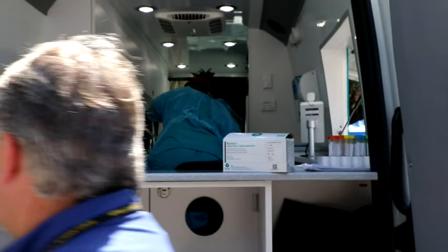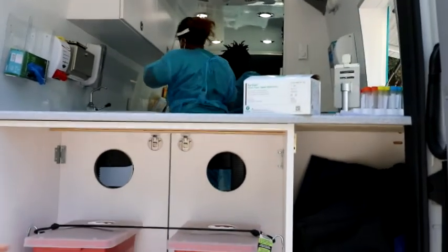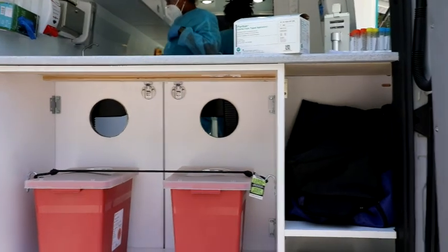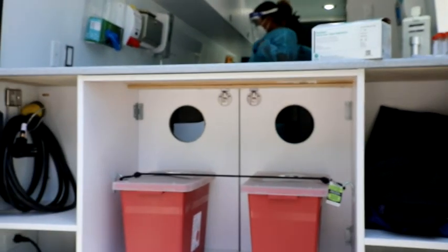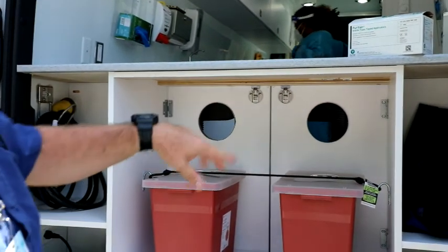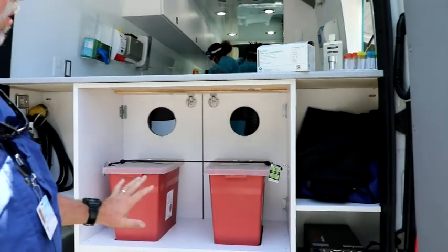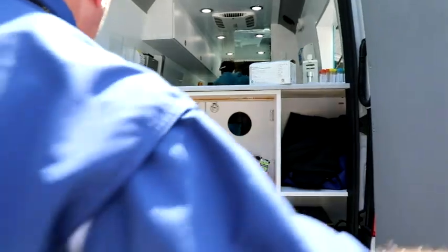On the back of the truck is where we keep our biohazard waste. We'll also have a countertop there that's used for work by the lab. There are a couple of storage areas for different pieces of equipment. We also take our table, and of course have room to put it back here when it's in transport to other areas.